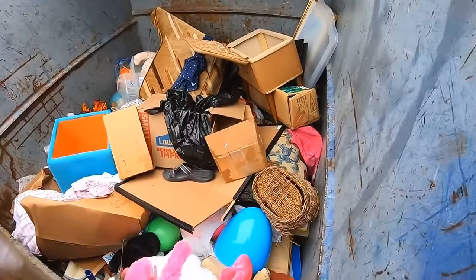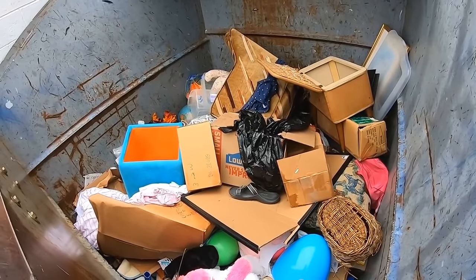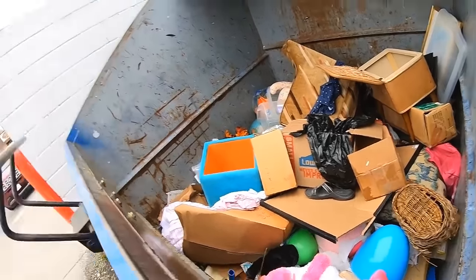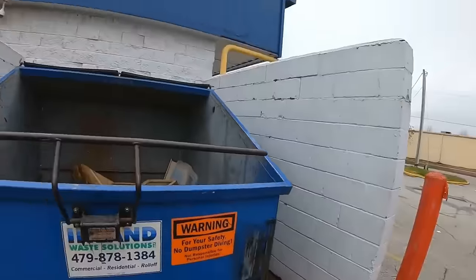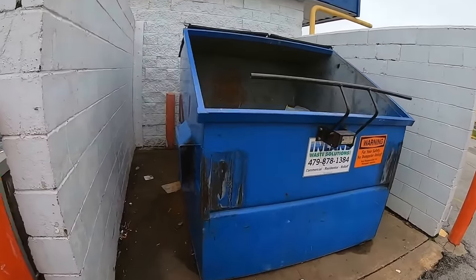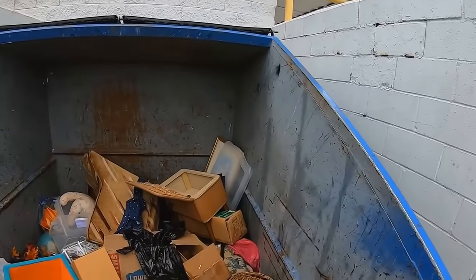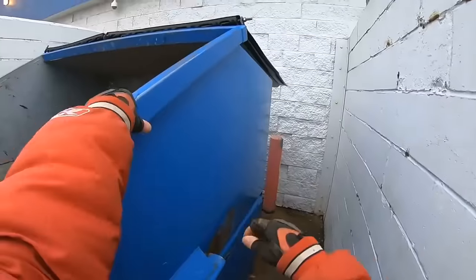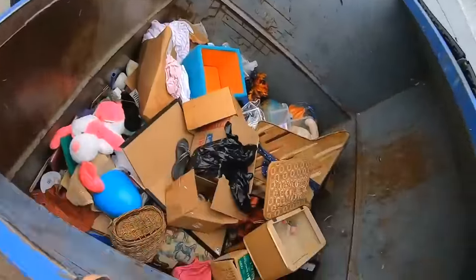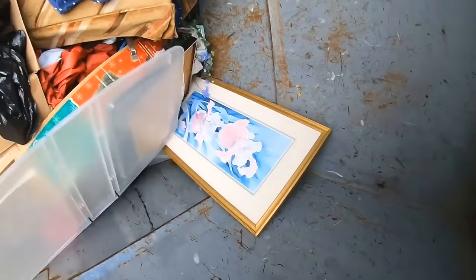They don't throw, well, they do throw stuff away, but they used to have an employee. I don't know if he's still here or not, but he'll take the real good stuff out of here. What's that artwork back there? It's like hotel art. What is it? Now I'm curious. Yeah, hotel art. What's the other one? What's this?